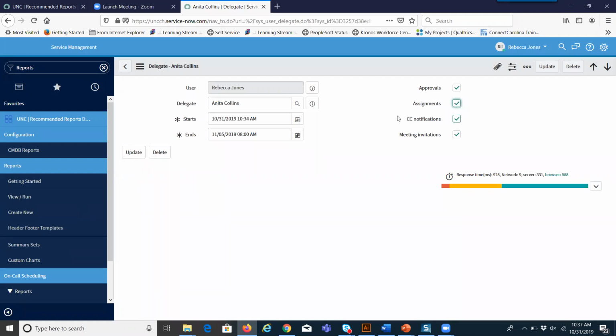Cause okay, you definitely want them to get those notifications. Right. And what does that mean for you as a delegate? So this means when I'm gone, Anita, and a ticket gets assigned to me, Rebecca, let me back up here. When a ticket is assigned to me and I'm gone and Anita's the delegate, she will get an email notification saying a ticket has been assigned to you.